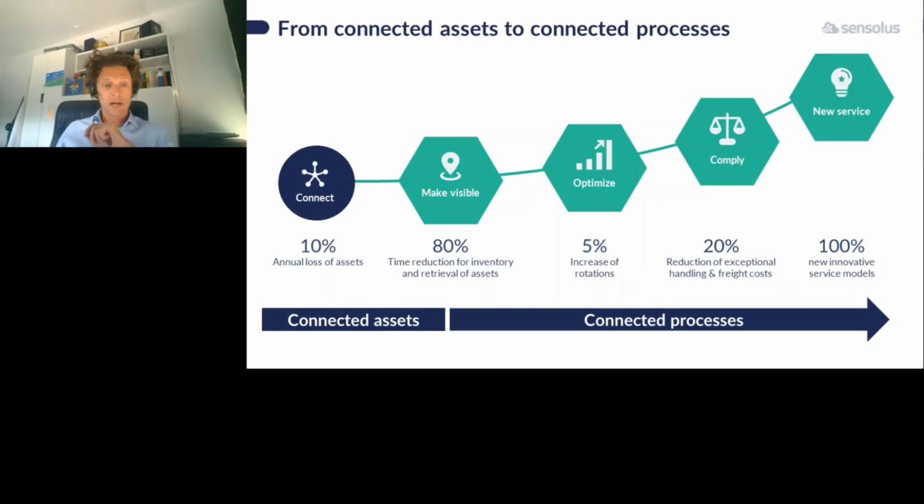So where is the value? Well, let's make it quite simple. First of all, you lose assets. We make sure you find them back very easily. Secondly, we give you all the data and the tools to optimize your processes. Then you go to a compliance step. A lot of you are with outbound logistics, intralogistics, and you need to show that you deliver according to your agreed contracts and conditions. We make sure that the package itself will tell you. Finally, most of our customers are starting new services. They are pooling packaging, they're trying to rent out assets, they are sharing assets, and they are actually making new ecosystems.